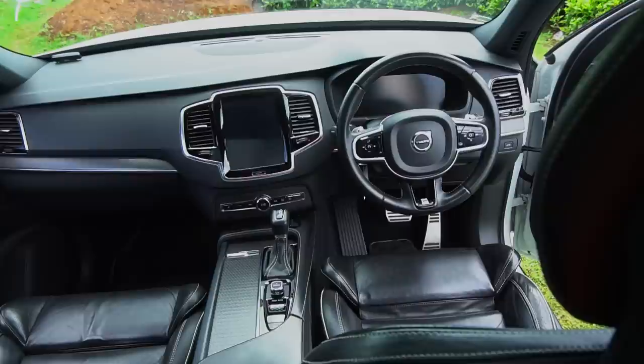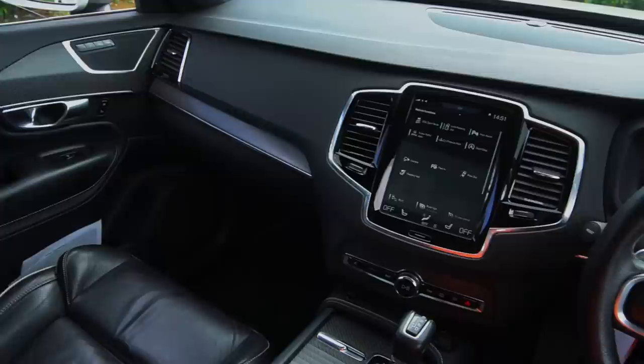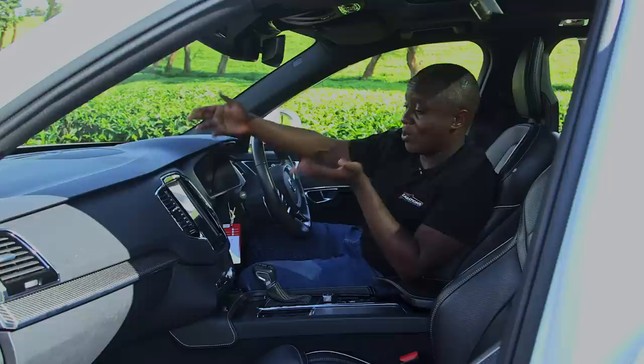Inside the XC90 R-Design, just like a typical Volvo, they keep it simple. But on this new breed of Volvos, they have a very nice infotainment system, quite advanced though. It comes with the normal features like Bluetooth connectivity, Android Auto, Apple CarPlay. Also, you can monitor driver performance and your car status. It has navigation, although this one is imported, so the navigation doesn't come in very handy.